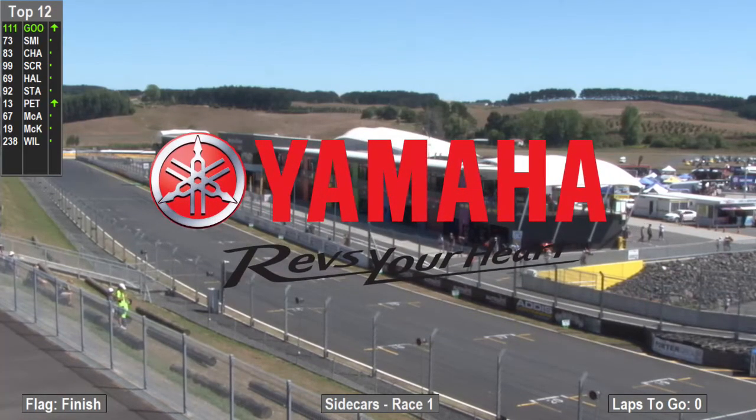Sidecars, part of the New Zealand Superbike Road Racing Championship. It's round 3 of 5 here at the Mike Perro Motorfest.